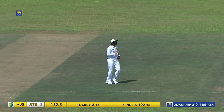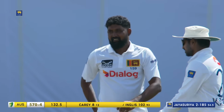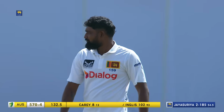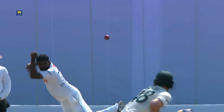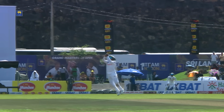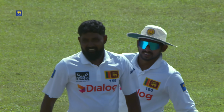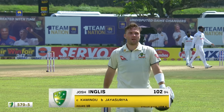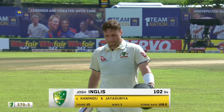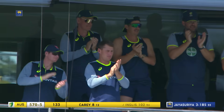Oh, pitch taken. Jayasuriya strikes. That is very clever bowling. Full marks to Dhananjaya de Silva to keep mid-wicket open and inviting Josh Inglis to play through mid-wicket with that cross-batted shot. And finally, a plan comes together for Sri Lanka, and Prabath Jayasuriya is a relieved man. Not before a brilliant 100 on debut. Take a bow, Josh Inglis, gone for 102. 570 for 5 Australia.